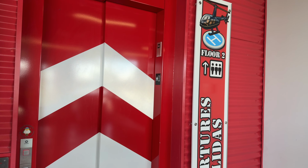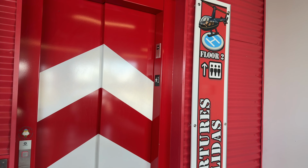On the second level is where they give you some safety information, and then eventually they walk you out to your helicopter. They do offer 6 different tours, so we'll go through them right now.